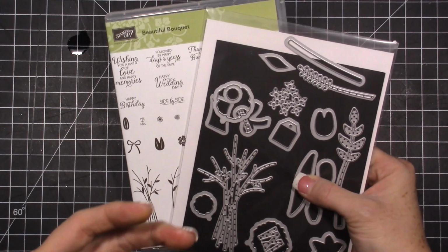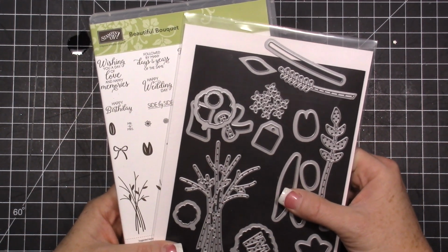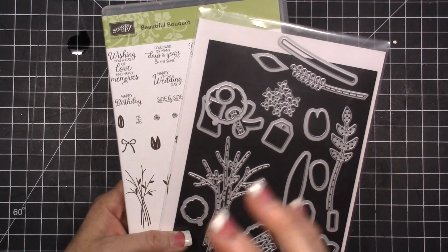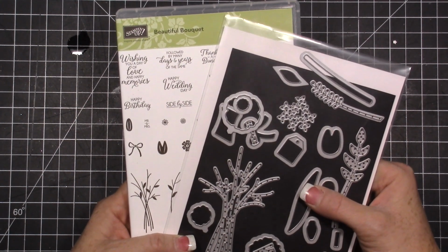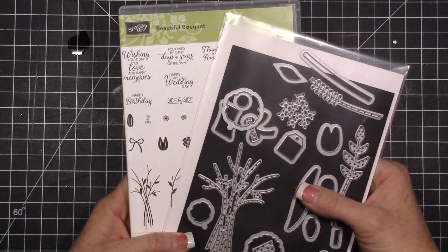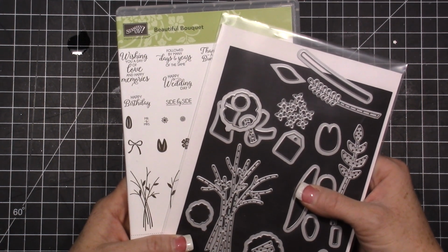So today I am participating in Kylie's blog hop, and the theme is Thailand Inspired, and right now there's Stampin' Up! Demonstrators all over that are in Thailand because that was the incentive trip this year. So I earned the incentive trip, but I didn't go because I'm chicken, you guys. I'm too scared to travel out of the US.